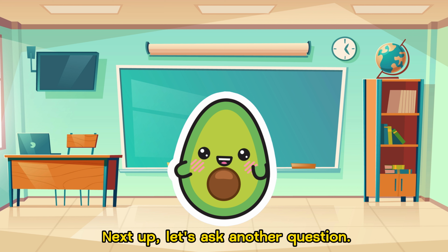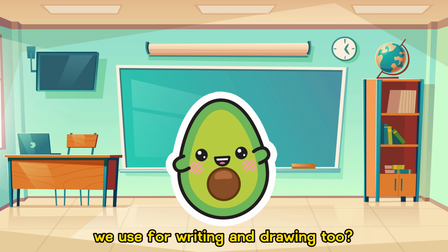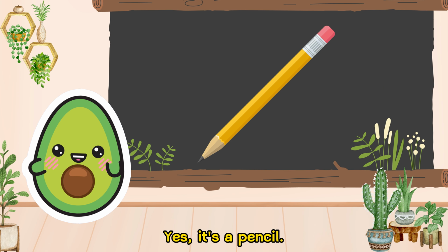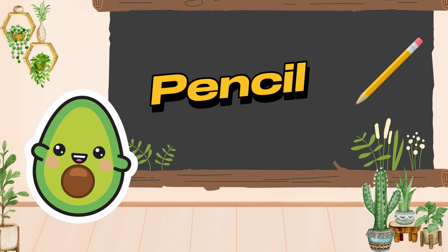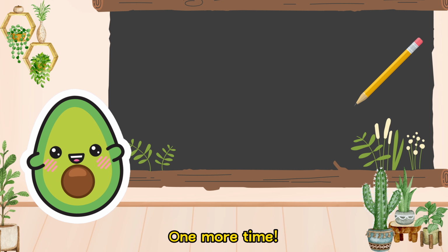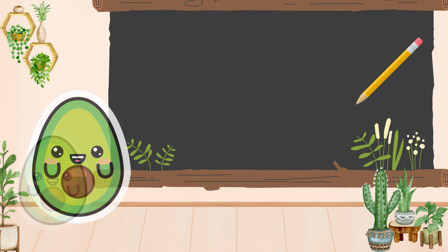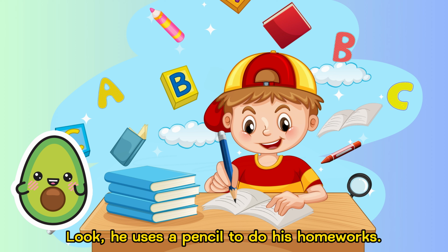Next up, let's ask another question. What's a long, thin tool we use for writing and drawing too? Yes, it's a pencil. Say it with me. Pencil. One more time. Pencil. A pencil is super handy. Look, he uses a pencil to do his homework.